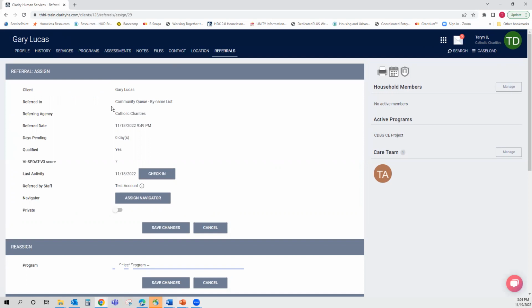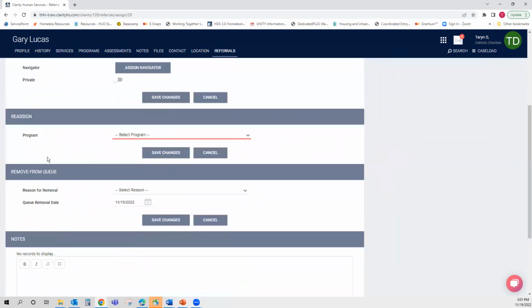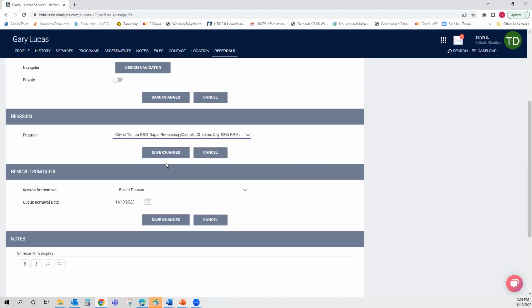The agency manager is saying that Gary, who was referred to the community queue by our project, and this is very important, he was referred by our project. It is a rapid exit. This is rapid exit funding I'm using. So it has to be one of my clients that I'm looking at. I'm going to go to the community queue and reassign him to one of my rapid rehousing projects, whichever one had the opportunity coming up. So let's say it's the City of Tampa ESG, and I'm going to save changes.